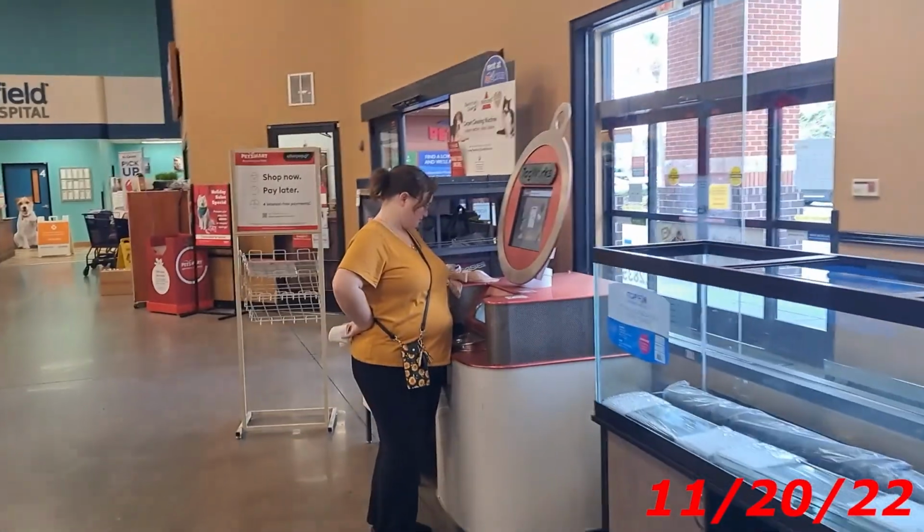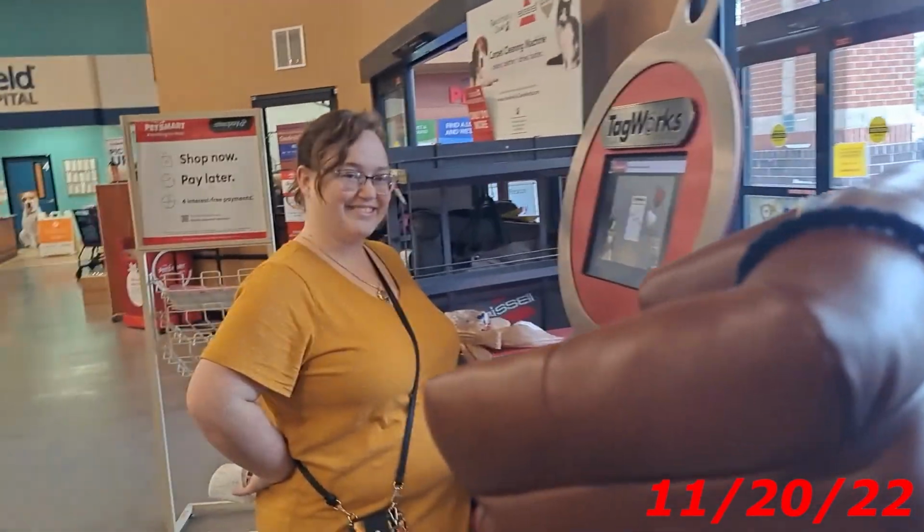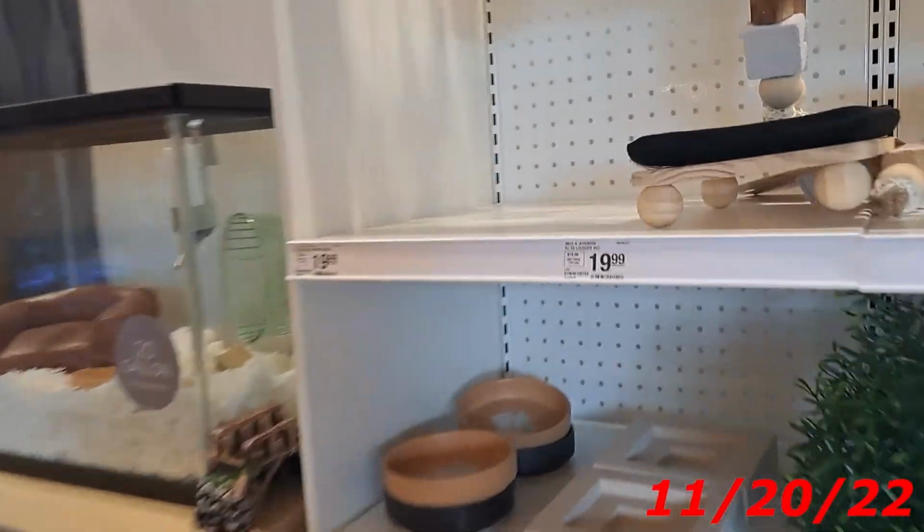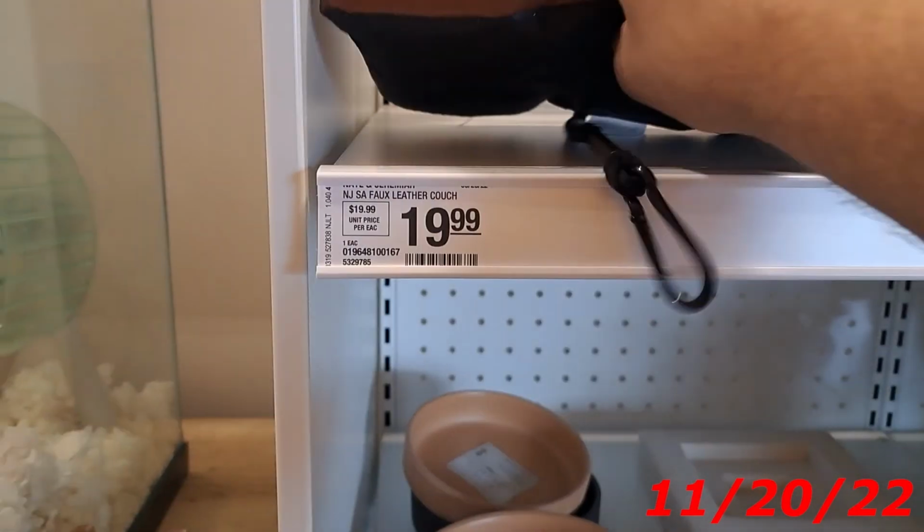Hey, Sarah, can we get this tiny couch for Coco? Small, even for Coco. But she's so little. How much is it? Okay, yeah, maybe she, what are we doing? Putting you more in front.